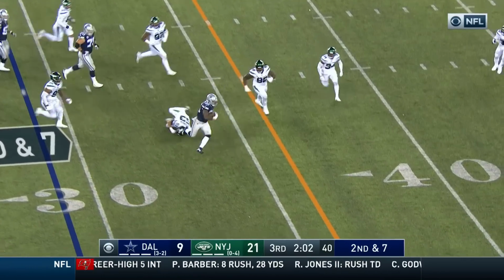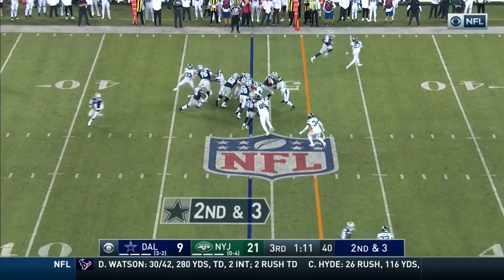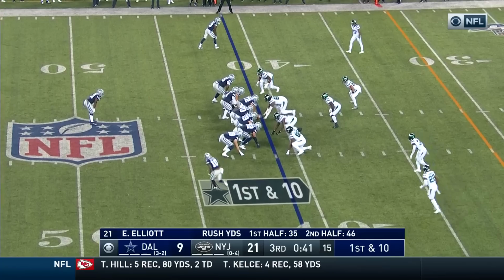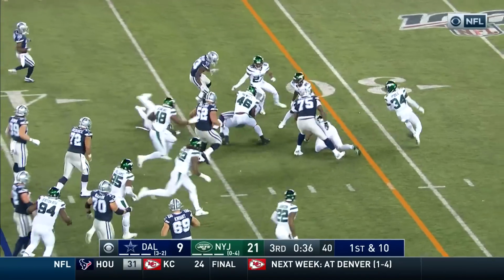And they throw it across the middle. Elliott. Right. Left, but were they in a formation that doesn't allow it? And they do, you run it, and come back with some sort of play action or something. And hand it off to Elliott. And again, another big gain.